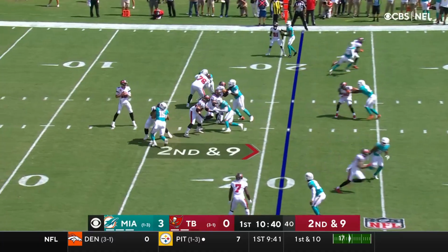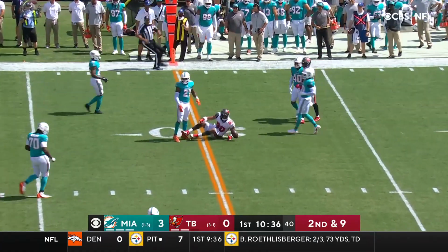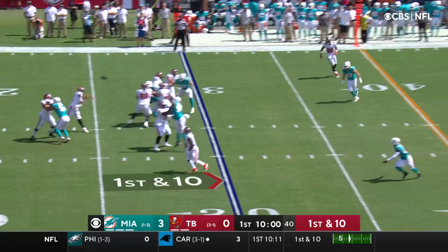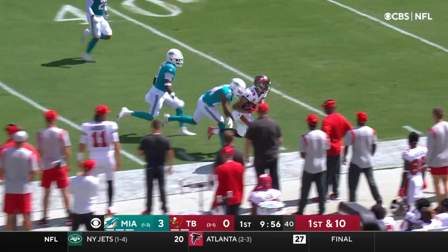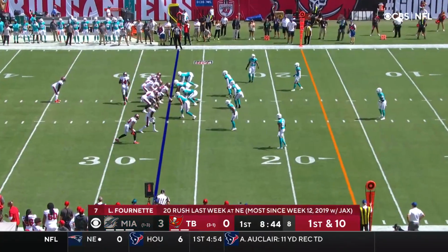Second and 9. Complete to Howard. And there's Boyer, also, of course, with his Patriot ties. Here's a 1st and 10 as Brady loads it up and fires on the sideline, caught by Evans. Gets to his feet and picks up an extra 3 or 4 before... But they can run it when they want to.